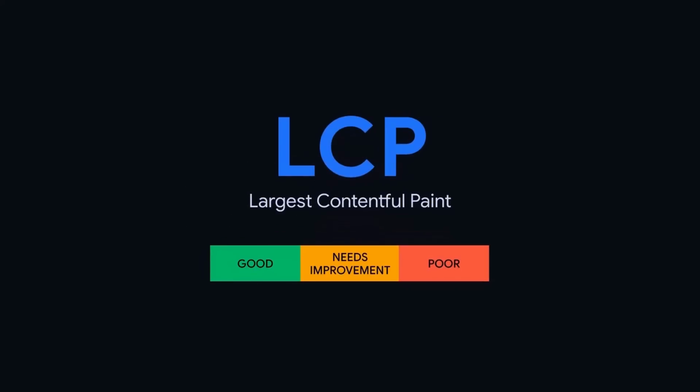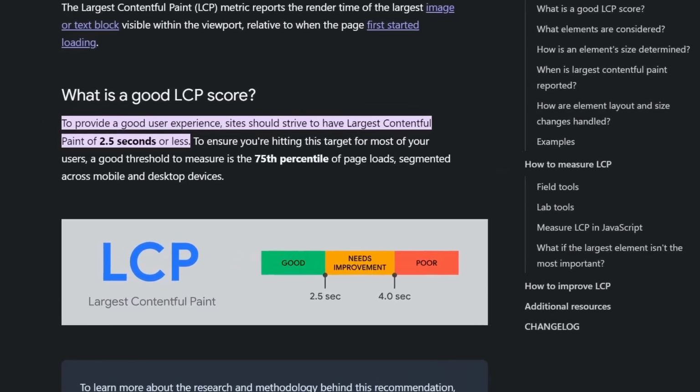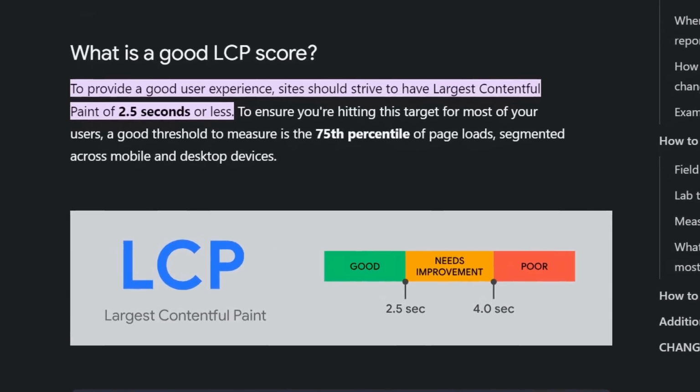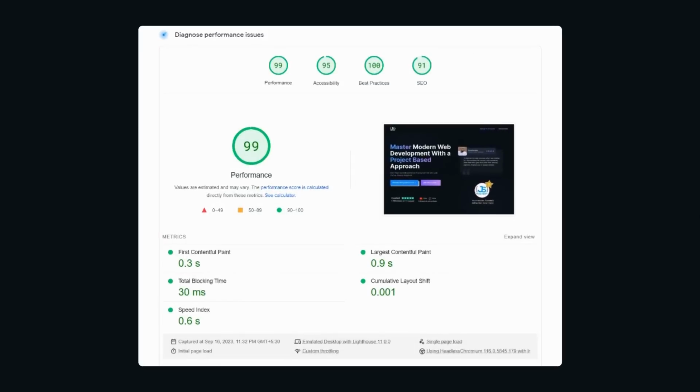So what is a good LCP score? For good user experience, websites should aim for a Largest Contentful Paint time of 2.5 seconds or less. And if I take you back to the course platform website, as you can see, the score is great. Looks pretty good to me.